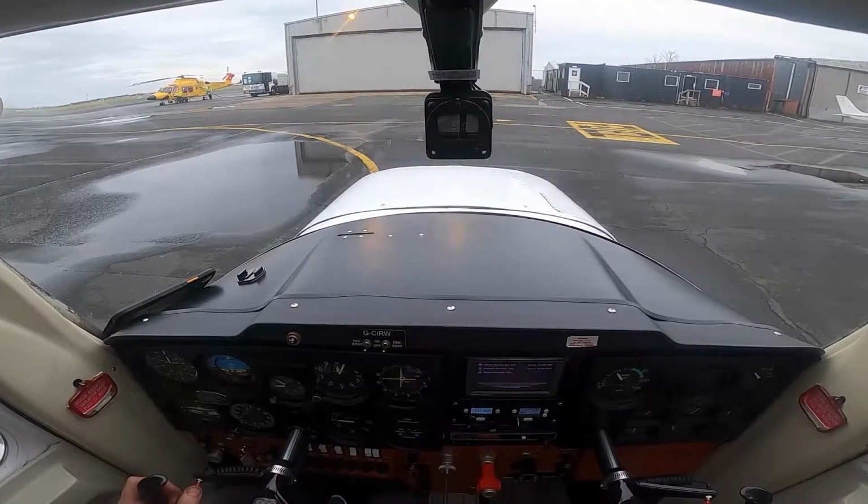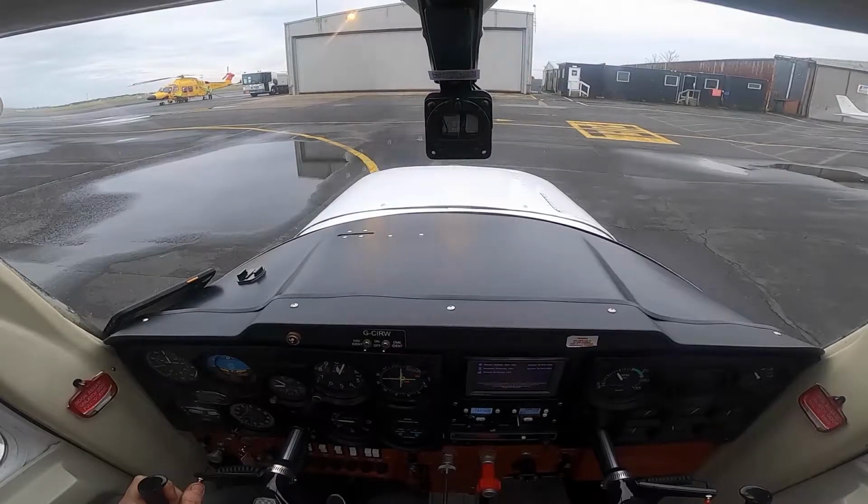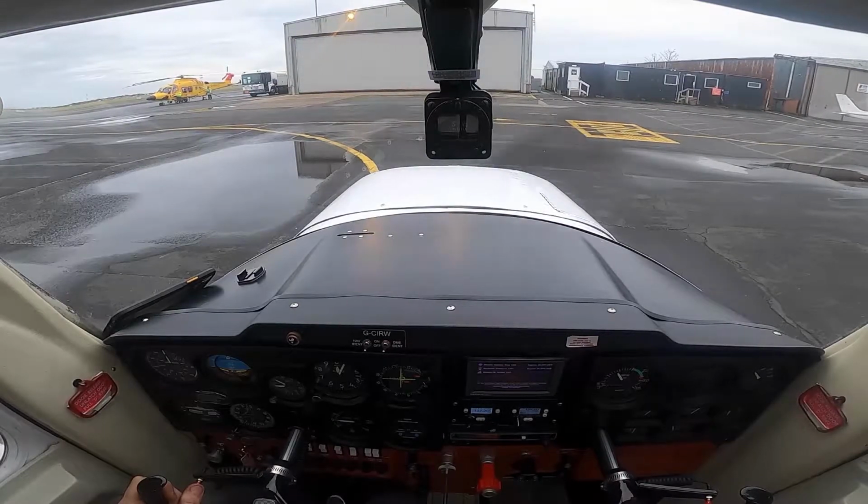Blackpool approach, hello, good afternoon. Golf Charlie India Romeo Whiskey with information Quebec, EGNH 1004, ready for taxi at the fuel pumps. Golf Charlie India Romeo Whiskey, Blackpool EGNH, correct, taxi Echo 2, runway 28 via Bravo, Charlie, Echo. Taxi 28 via Bravo, Charlie, Echo, Golf Romeo Whiskey.